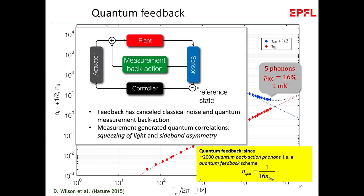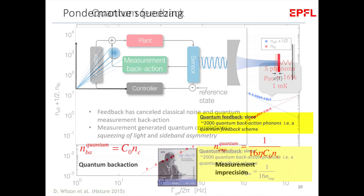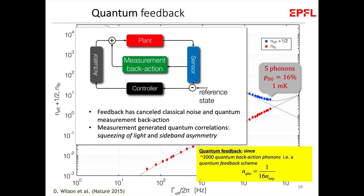In fact, we have about 2,000 back action quanta resulting from making a strong measurement. And so the final occupancy is substantially below, in this case almost three orders of magnitude, in fact 1,000 below, just this quantum back action limit. And so how can you probe that there is truly quantum back action in the system? How do we see this and can we exploit it?